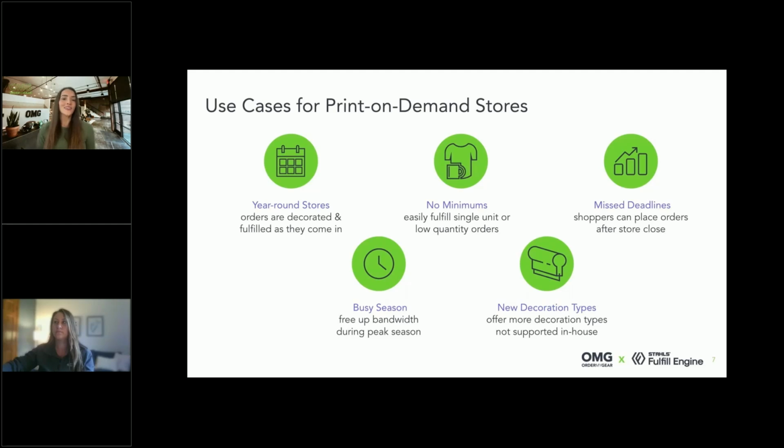And then lastly, offering new decoration types. So even if you are decorating in-house today, this is just a super easy way to offer different decoration methods that you might not support in-house today, and just kind of gives you that general flexibility to be able to offer more decoration types and different products that you don't or just can't offer to customers today.